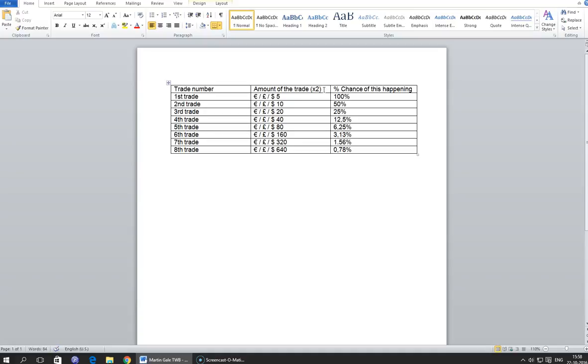And why do they say that? Because what I did right now is I made it ×2. So if I make a €5 trade and I lose that one, let's say the win percentage is 80%, that means I should have won €4 on top of the 5, and I would have won €9. So let's say I didn't win it, so it's 0.